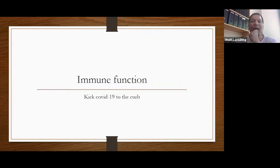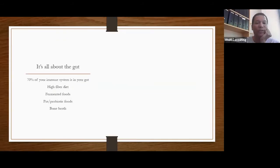All right. When we look at immune function, we're trying to kick COVID-19 to the curb. So that if you come in contact with it, you are part of the population that maybe doesn't even know they got sick, or maybe is a little ill and then rebounds. That's what we're after here. So we're looking at immune function and foods that we can use to maximize your immune function.